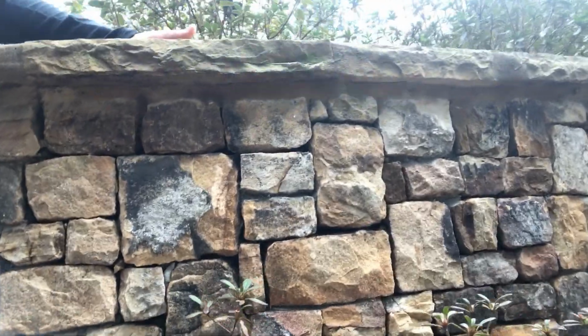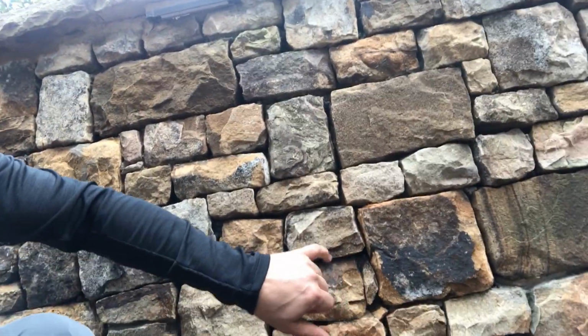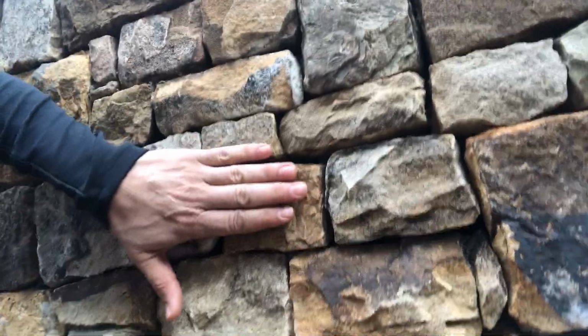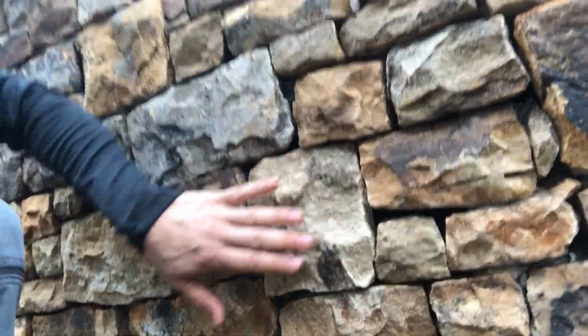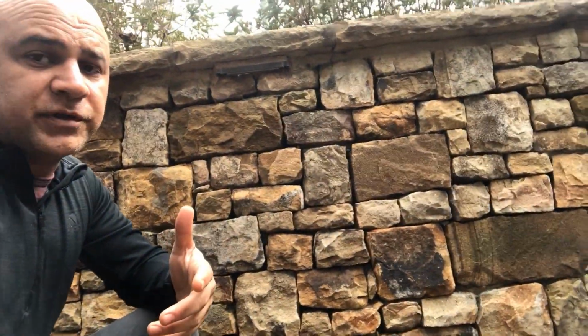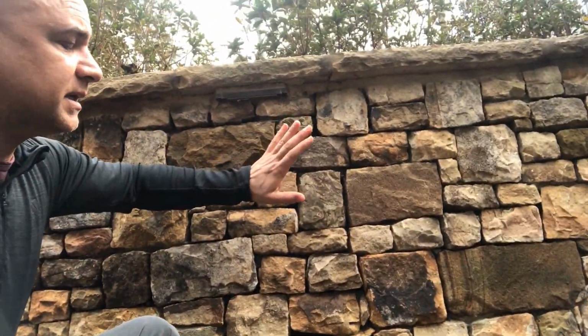Here's an example of the stacked stonework that you can see on this wall. Each of these stones is individually chipped by a stonemason. So when they arrive on a pallet, each one of these stones, we take a stone hammer and you can see the chip marks in it, where we hit them in order to get this nice texture on this face. So every single stone here has been hand chipped, and that could take anywhere from 2 to 3 days of the masons just sitting out in the front yard hand chipping stones so we can build this wall.